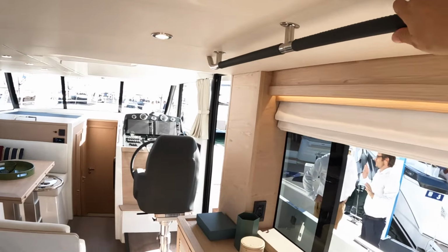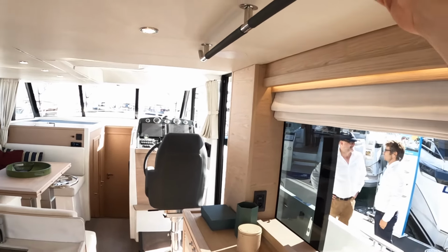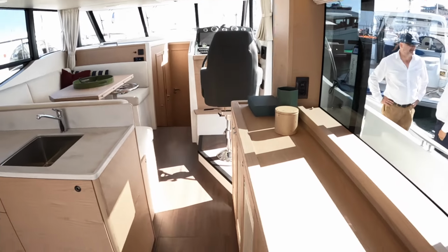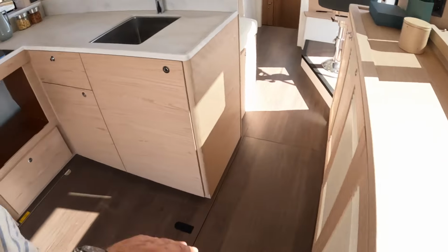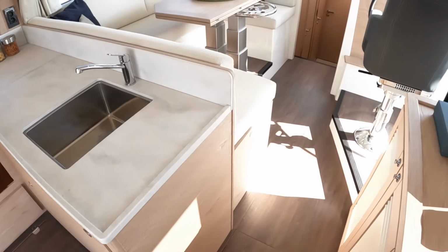You've got the rails up here. Again, very much all about the practical thinking. You know, if you're out and it's a bit choppy, you're just cruising nice and slowly, the ability to hold onto something as you move around is excellent. Same with things like these fiddled rails here, and fiddles around here as well. Just helps to keep things a little bit more under control.